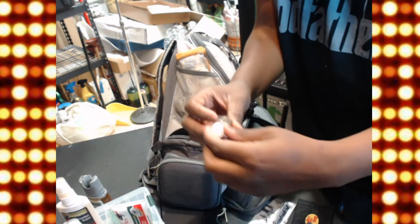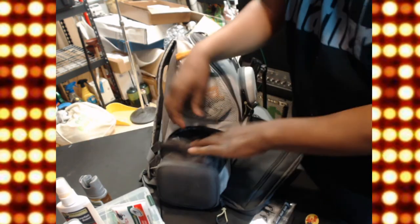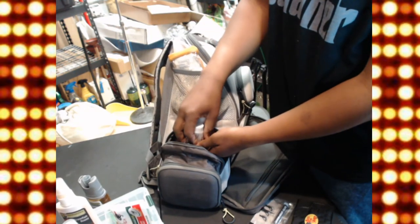This is some carp spit gel or something I got from some catfish tournament I was in. They're just handing that stuff out. These are the magic. This is the magic right here.